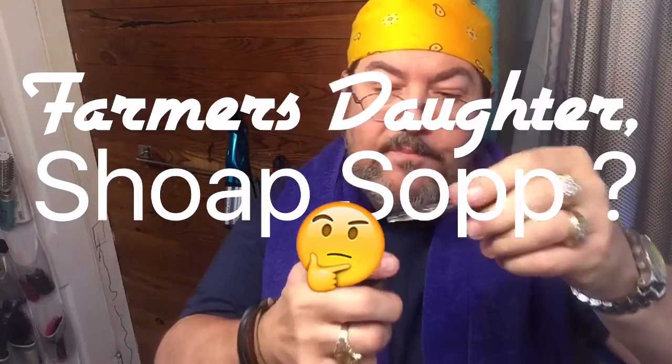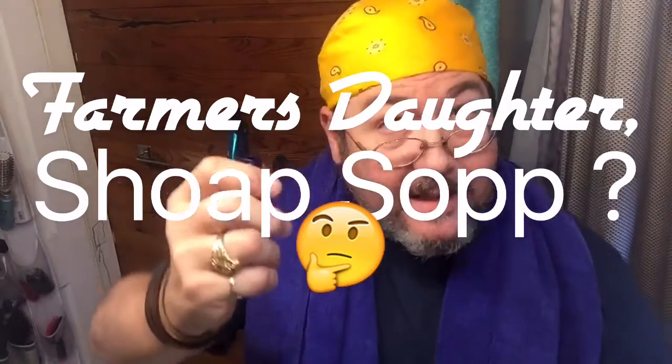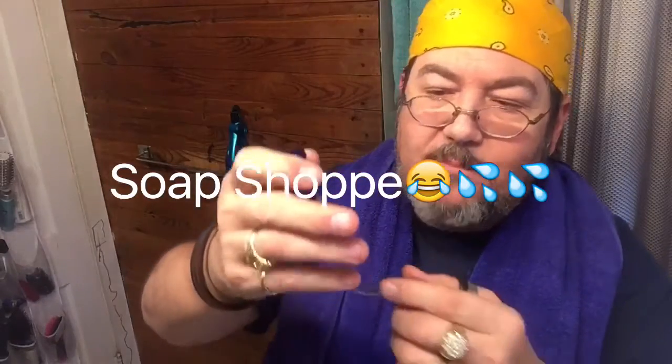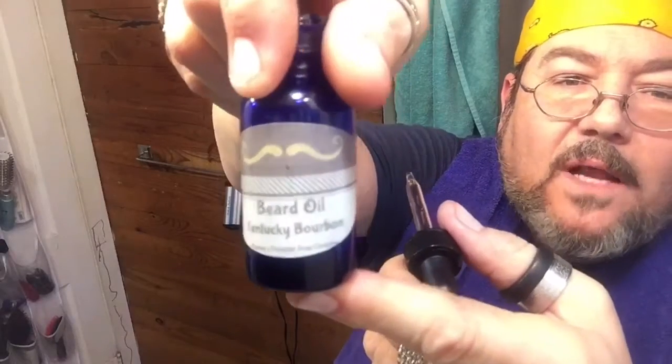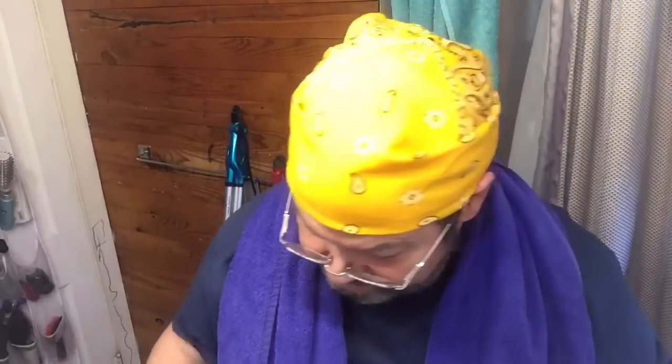This is from the Farmer's Daughter Soap Shop in downtown Paducah, Kentucky. It says beard oil. That's what they call it, beard oil. Kentucky bourbon is the scent. No, it doesn't smell like bourbon. Smells a lot like vanilla to me.